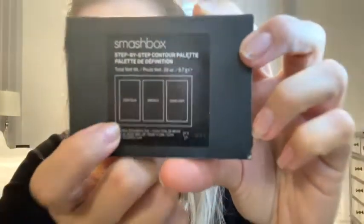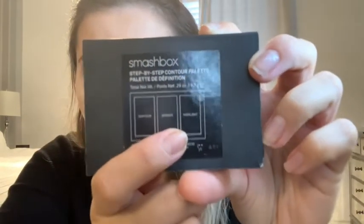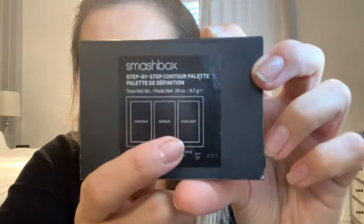The kit that I'm using right now, I tried a different one before, and then I picked this one up because they had like the samples that you could buy, and I like to try samples before I buy a big one of anything because I like to make sure that I actually like the product before I commit to buying it, because I don't like to waste things. So this is what I'm using. It's by Smashbox, and it has a contour, a bronzer, and a highlighter in it. So it's the Smashbox step-by-step contour palette. So it makes it pretty easy for you.